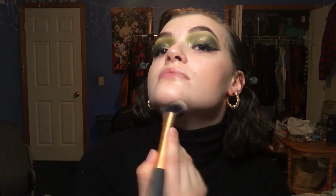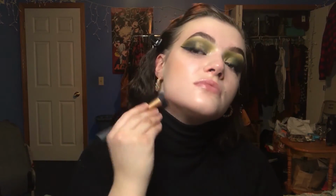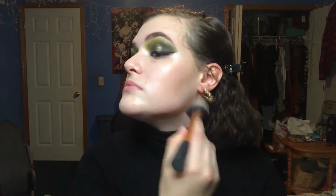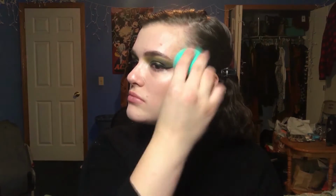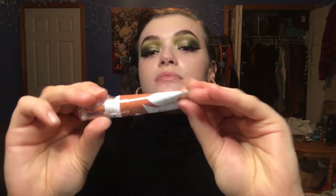So the cheekbones, under the jawline. I kind of do it on the corners, the outsides of my forehead. I don't like bringing it into the middle of my forehead because that's gonna make my forehead look smaller than it already is. So that's the last thing I want to do.